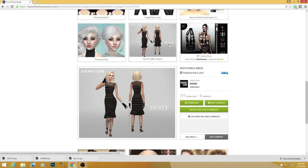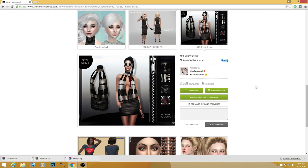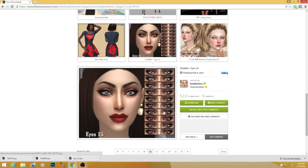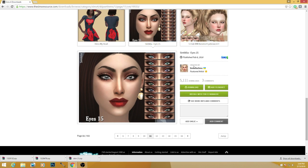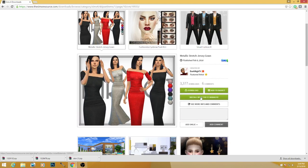Here is another little dress with the shindigs on the bottom. This is by Miss Fortune. This is really, really sexy. Like, really sexy. These eyes are really pretty too. I might actually like those, you guys. So we're gonna go ahead and grab those ones by their eyes. They're the stinky eyes number 15. I never know how to pronounce it. This dress is also really freaking gorgeous.